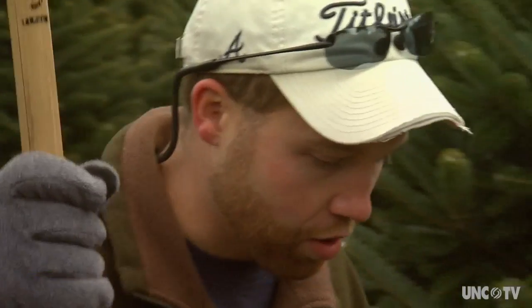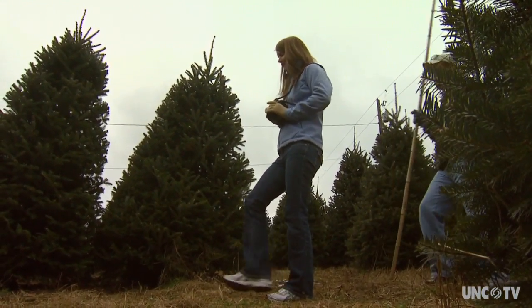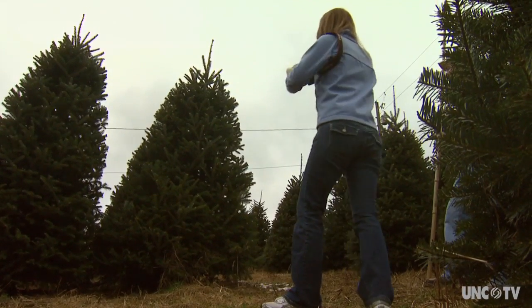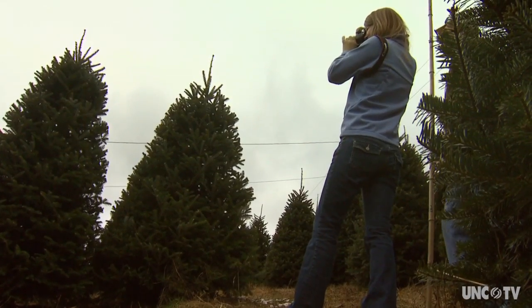Cameron Sharon and his wife Becky are searching for an 8-foot tree with what they consider the perfect dimensions. I teach math, so I want it to be straight up and down, and I want it to be symmetrical. I want it to look... He wants it to be full. I want it to look like exactly what you think a Christmas tree looks like.